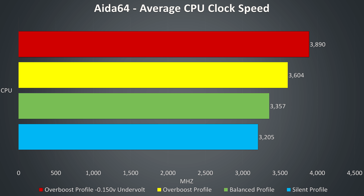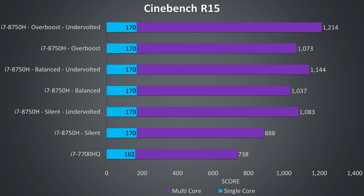We're only able to reach the full 3.9 GHz turbo boost speed on all cores under stress test with overboost mode while undervolted, as shown in the top red bar. To demonstrate how this translates into performance, I've got some Cinebench CPU benchmarks here, with the older 7th gen i7-7700HQ just down the bottom for comparison.